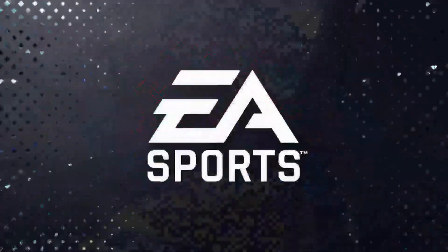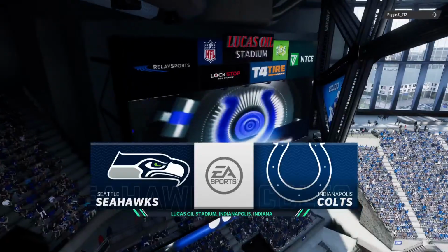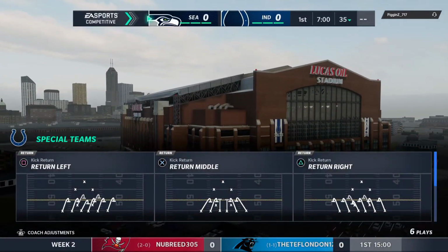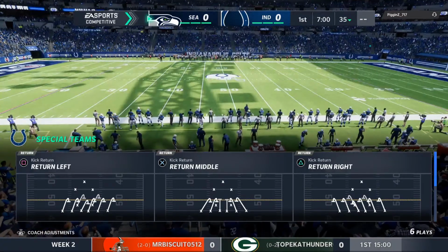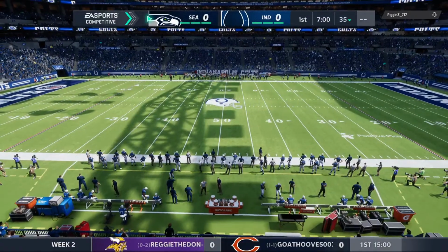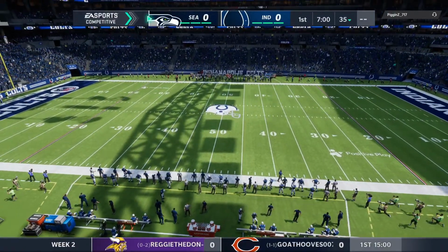EA Sports coverage of the National Football League is on the air. Nothing like the fanfare of introductions to an NFL game, and that was in evidence a moment ago. Fireworks, pyrotechnics, you name it. This crowd is ready as their guys get set to match up between the Seattle Seahawks and the Indianapolis Colts.